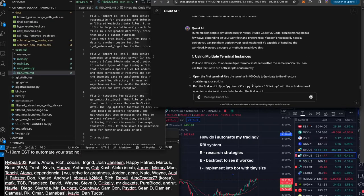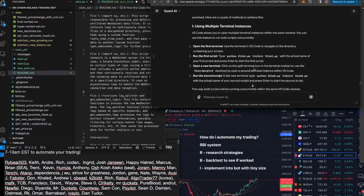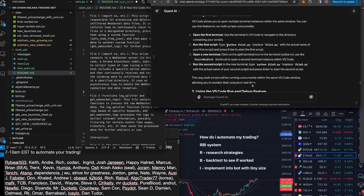Here are a couple of methods to achieve this. Using multiple terminal instances, VS Code allows you to open multiple terminal instances within the same window. You can use this feature to run both scripts. Open the first terminal, use the terminal in VS Code to navigate to the directory, and then run the first script, type Python file one.